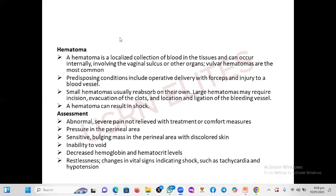Someone is asking which one you do first, between massaging and emptying the bladder. If in the assessment it says that the bladder is full, then you empty the bladder first before you do your massaging. Okay, so you're emptying the bladder first before you do your massaging.